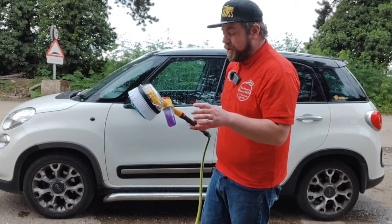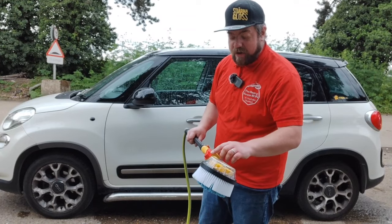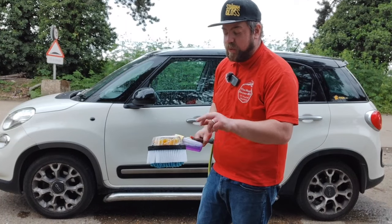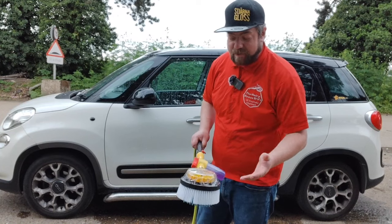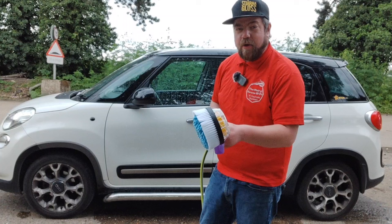Anyway, so what you do here is you turn that there. There's three little holes in there. There's one that forces some water in and one that forces the water back out. So this should fill up with water. And depending on what hole you have it on, depends on how much soap obviously comes out. So now I've got this set up, let's give it a go on the car.